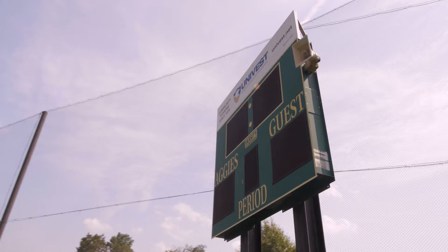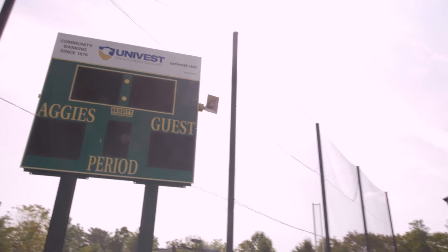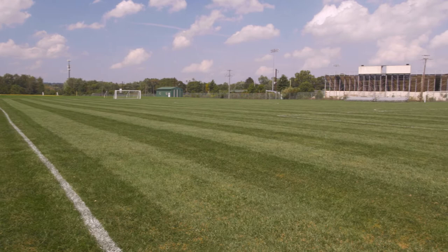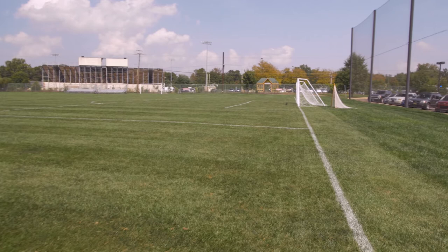So now we are at our outdoor practice field. It's a grass field. Oftentimes in the fall and even in the spring, the turf will be overbooked with practices, so some of our teams will come out here to use it for practice. Right now it's lined for soccer. Men's and women's soccer will practice out here in the fall. Occasionally in the spring, you'll see our lacrosse teams practicing out here.